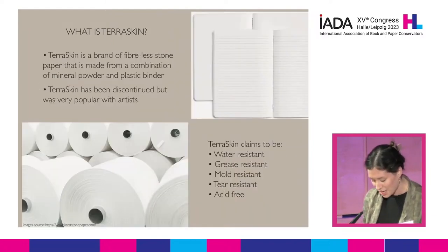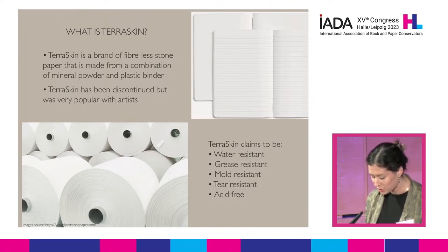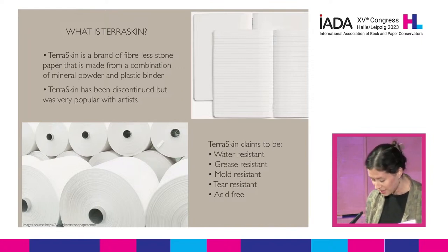Stone paper is available in sheets, reels, and finished printed products such as notepads and other stationery items. TerraSkin is a brand of stone paper that is used in many of the same applications as cellulose-based papers and claims to be resistant against water, grease, mold, and tearing, and is also acid-free. I focus on TerraSkin since there is limited stock for research now that it's been discontinued.